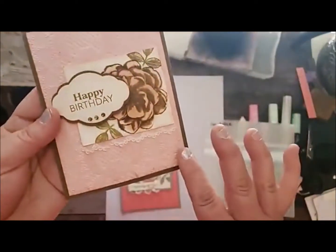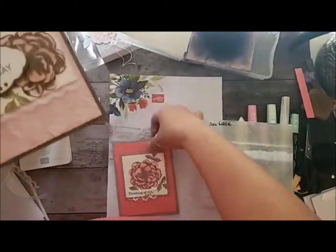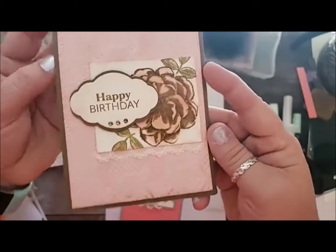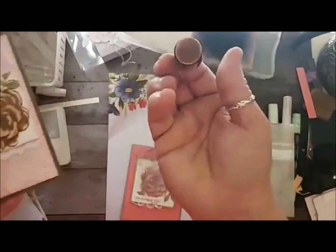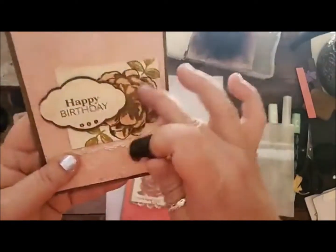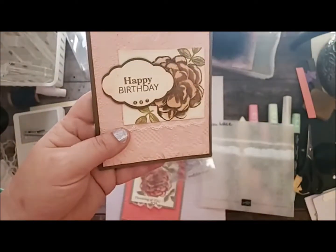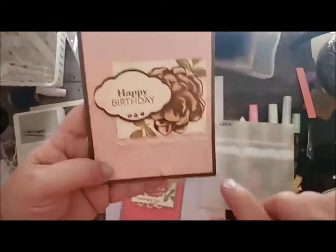I made this card out of Soft Suede with a Very Vanilla. The happy birthday is from this Paper Pumpkin set, and so is this beautiful flower. Isn't that gorgeous? I stamped it in the Soft Suede and then I colored it in. With this one I used a dauber in the Blushing Bride and added the color onto the Very Vanilla. And then I just used my blends to color the rhinestones with the Soft Suede, and then I just added a little bit of the ribbon.